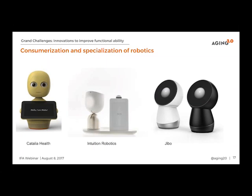Robotics are well understood in terms of how we can potentially improve the lives of older people and help them stay independent. There are three in particular that I thought worth mentioning. Catalia is a person-centric device. It looks a little bit like a little person and is really focused on medication management. That's the problem they're looking to solve, and they're partnering with pharmaceutical companies to help make sure that people keep track of their medication in their homes.